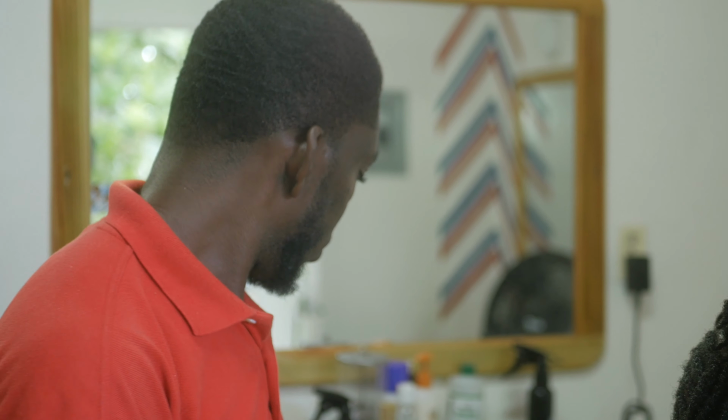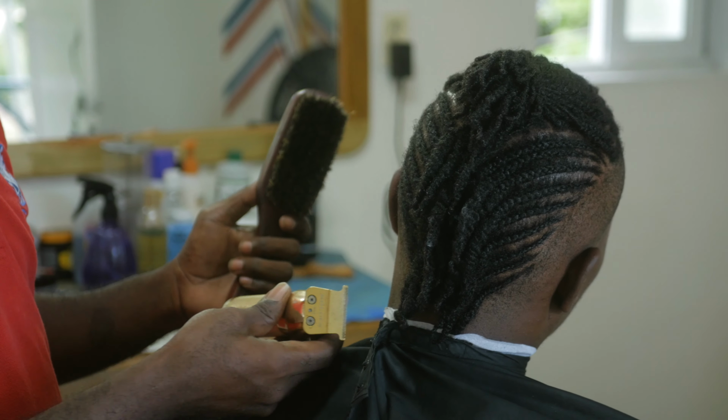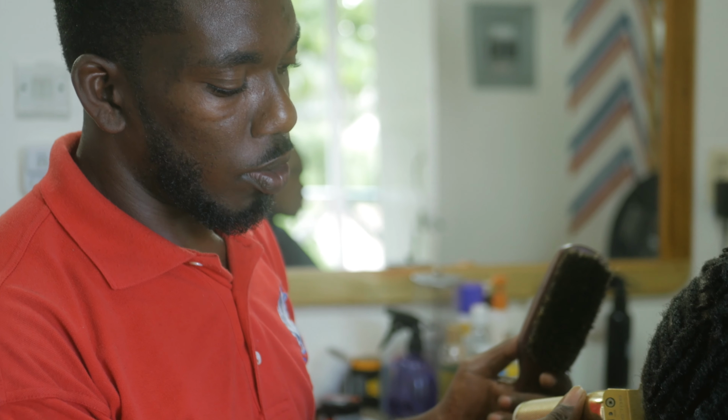Which year did you start to cut here, and what did you enjoy most about it? 2003 was the first time we actually went on shear, and I just enjoy the blending. I was always fascinated by how to get the blend, and I like the transformation overall, the before look and then the transformation after you finish. It's like another work of art, like a sculpture and painting. You look at where you started, and the finished product just looks amazing.